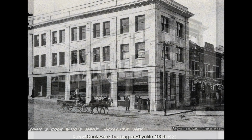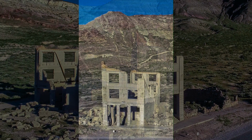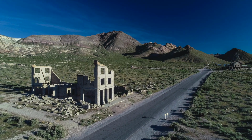It's amazing that this town grew into such a large town, only to basically be abandoned in a few years. I'm sure that when they built these large buildings, they had no idea that the town would only be viable for a few more years.